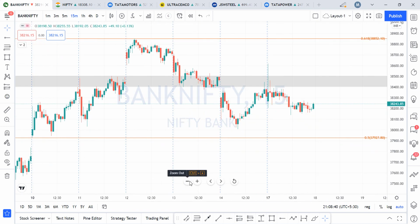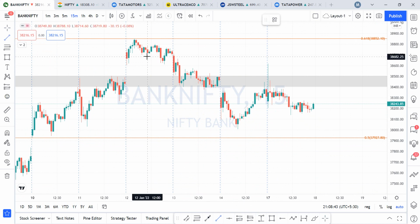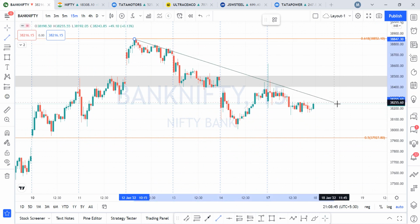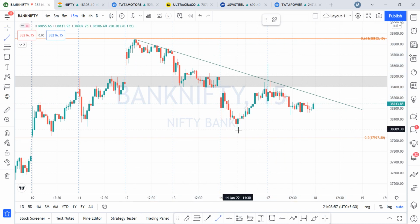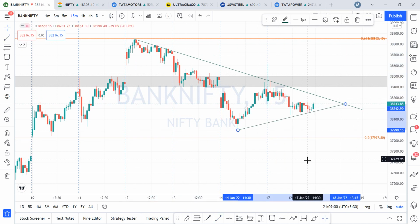So if you see on the Bank Nifty 15-minute time frame chart, there is this clear trend line which has been respected pretty well, except this first candle, forget about it. A lot of volatility actually in the opening session today. On the bottom also, this is kind of creating a symmetrical triangle. So tomorrow's session will be very important. Clear cut, both sides you can trade on the break of these trend lines.